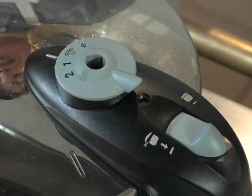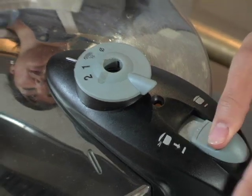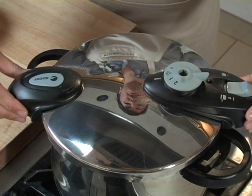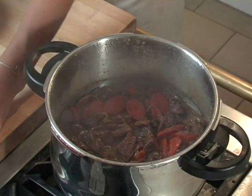It may take a few minutes for all the steam to release, but that's just another one of the built-in safety mechanisms. My indicator has dropped, meaning it's safe to take off the lid. Release, turn, and look at our beautiful beef bourguignon that was made in just 30 minutes.